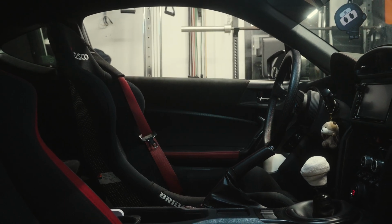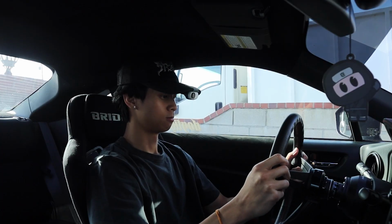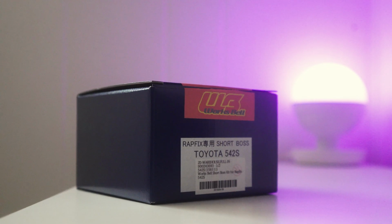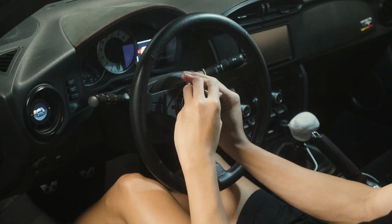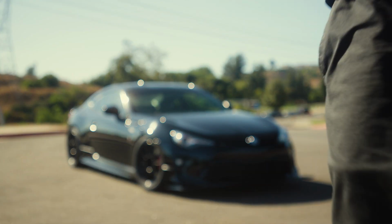Second plan of attack, the steering wheel. Gone are the days of the Energy hub and its quick release. Now we have a much simpler setup: the Works Bell short hub paired with my classic Nardi steering wheel. Third plan of attack, the exterior.